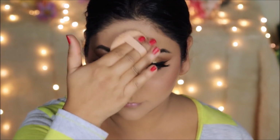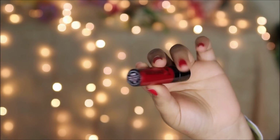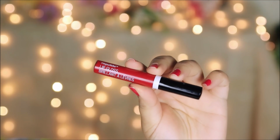I was in a red glossy lipstick. I'm not sure which brand it was, but today for lipstick, I'm going to be using the Wet n Wild lipstick in Missy and Fierce. And then over that, I'm going to be using the Wet n Wild lip gloss in My Cherry Amour. And finally, I'm going to lock my makeup in using the L'Oreal Infallible Setting Spray.